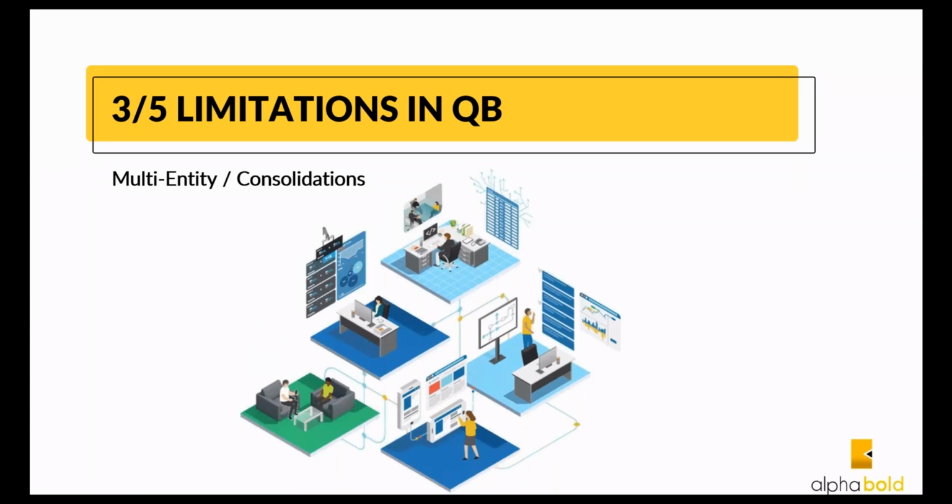Let's keep moving. So your company has grown to include multiple entities. Multi-company transactions at that point are a must-have.